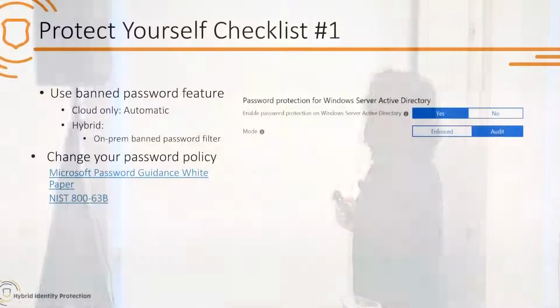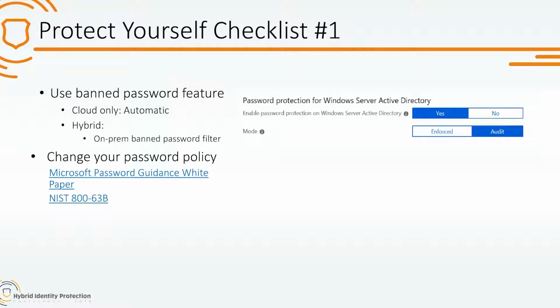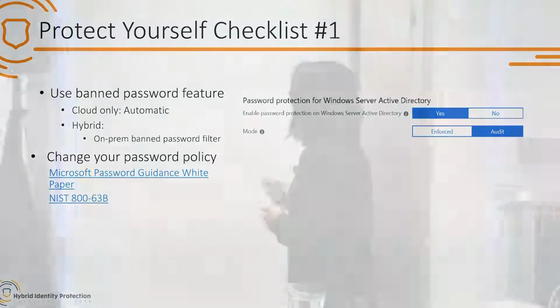So how do you protect against password spray? The first recommendation we have in this list is to ban common passwords. How many of you were in the Azure AD password protection presentation yesterday? So you know all about it, right? And you're probably testing this feature already. So if you are using Azure AD, we do this by default within our system. So if you use cloud-only accounts, we make sure you don't use a common password.